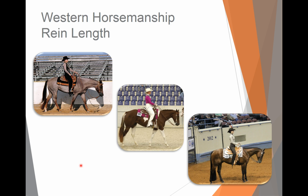Now we also are going to look and pick on him a little bit on rein length. For Western horsemanship, we need to have connection with that horse to get him to go through and perform a pattern. And so this rein length to me would be very unacceptable for a Western pleasure class. It's quite excessively long. Also, the reins are uneven. The young lady here on this paint horse or pinto horse is a little bit tighter with her reins. The head is still perpendicular, and so for a horsemanship class, this is very acceptable as far as how she has her hands and how she has her reins.